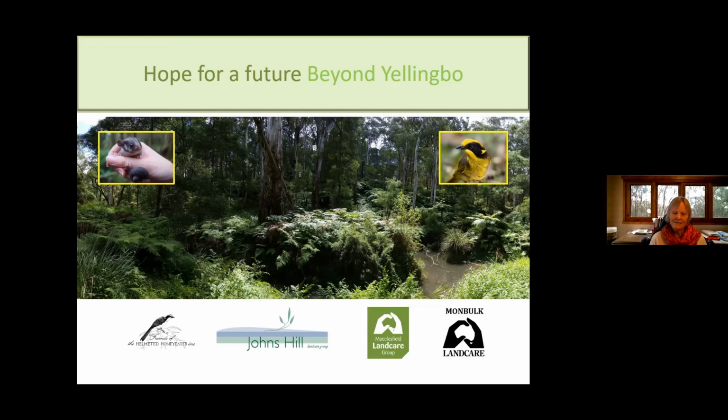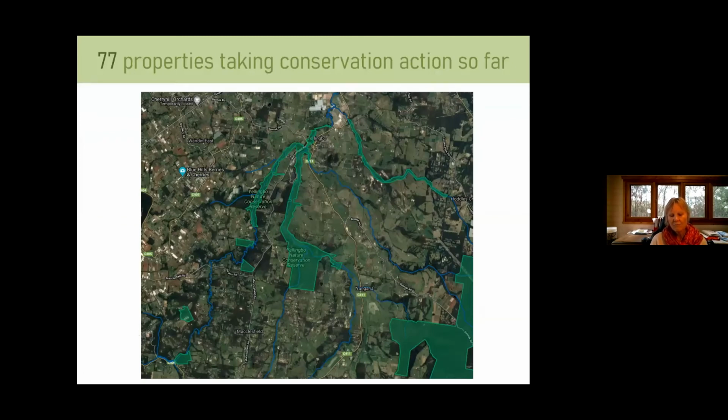Hi, my name's Gai Gadsden. For the past 3 years, I've been working with landholders to increase and improve habitat for the lowland Leadbeater's possum and the helmeted honeyeater, and all of the other wonderful creatures that we share this area with. I work for the community groups that are active in the area: Friends of the Helmeted Honeyeater, Johns Hill, Macclesfield and Monbulk Landcare groups. As you can see from this slide, there's still quite a lot of bushland on private land in this area, especially compared to other areas of rural Victoria. I'm working with landholders on 77 properties in this area who are all taking action to improve and increase habitat. Every property that comes on board and takes action completes another piece in this restoration puzzle.